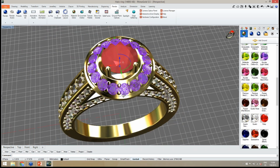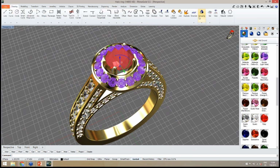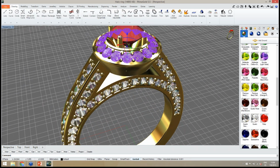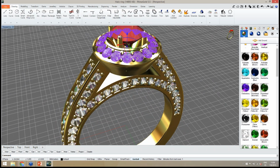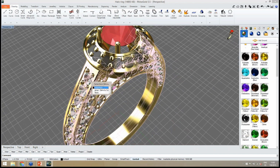And now all the gems are selected. I can group them just to make the selection easier. And I can define, let's try, any material, maybe this one, just to be a little bit different. And of course, the same in the side gems.